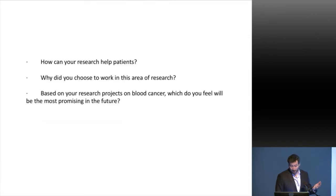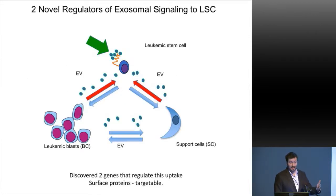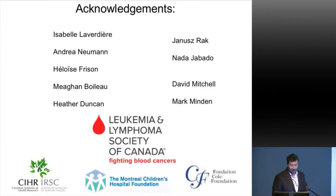And so that's basically where our project is right now. We've identified that this signaling is occurring, and it's occurring preferentially to the leukemic stem cell. And we've identified a couple of novel regulators of this process, and we're now looking at if we can inhibit this process and what's the impact of inhibiting this process. And we're doing this all in primary human tissue, and then the intention is to next go ahead and do xenotransplant experiments where we've placed these leukemias in mice and then can interfere with the growth or not of these leukemias in mice.